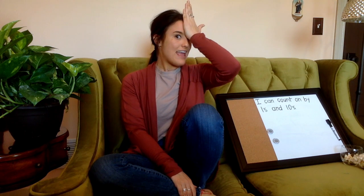Okay, mathematicians. Today we're going to look at a strategy that helps us be more efficient counters and mathematicians. And that's called counting on. Can you say counting on? Yeah. And counting on's probably exactly what you think it is. I wonder if you've heard of it before. But counting on is like when you put a number in your brain and you keep going.